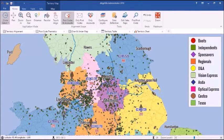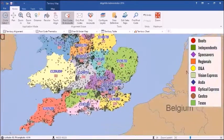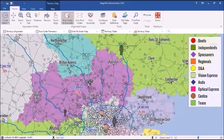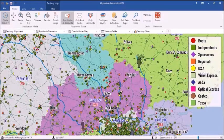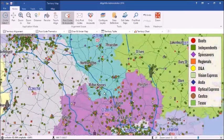And what else have we got? Let's talk a bit about overrides. Now, it can be the case that we go back to viewing the accounts in terms of the territories. It might be the case that here we have a rep in the St. Albans area, what are they called? Mike Lander. And we want to give them all of the independent stores in Milton Keynes, okay?